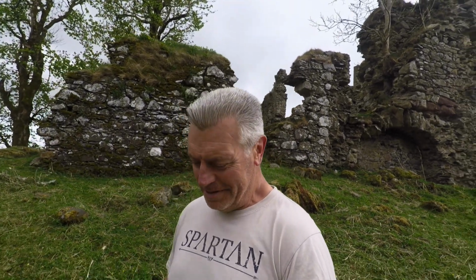This is Crawford Castle, otherwise known as Tower Lindsay. In 1320, the Lindsays would attach their name to the Declaration of Arbroath. By the 18th century, this place would become disused, and the stone would be used to build the local farmhouse.